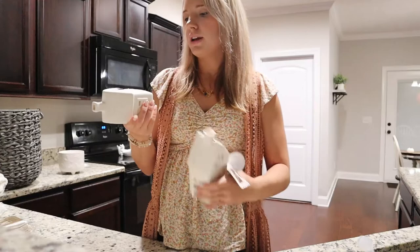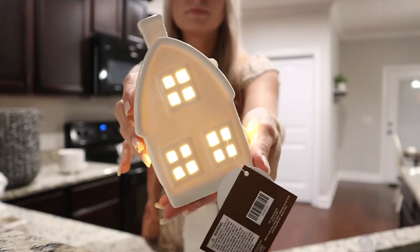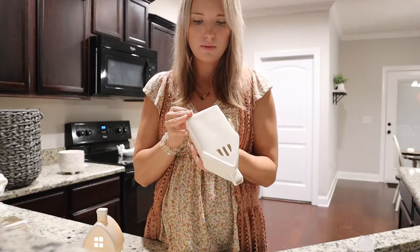So this is what it looks like when it's lit up. I gotta put a little tag out. But it's just really cute. And then this is the other one lit up.